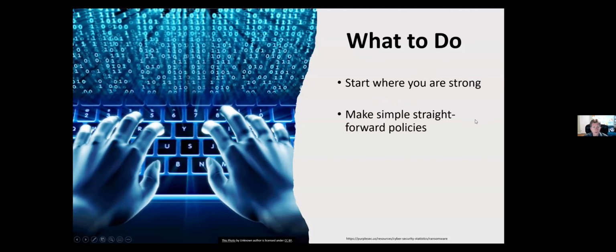Make simple, straightforward policies, one page or less as much as possible. We have examples of policies that we can work with you on. You can also buy policies if you want, and then we can work with editing them. And then start simple. Do one domain. Don't try to do all of them. Get really comfortable with one domain. Some domains only have one action underneath them. We can do that quickly. It might only take a day. So start simple, have lots of successes, and then plan for taking about six months to get it all in place.